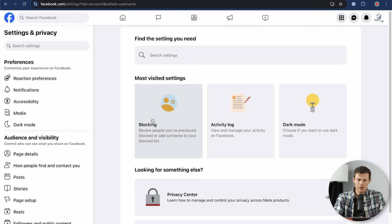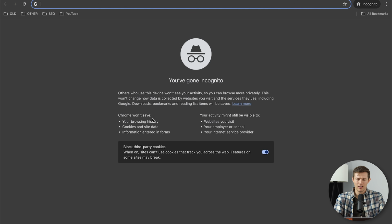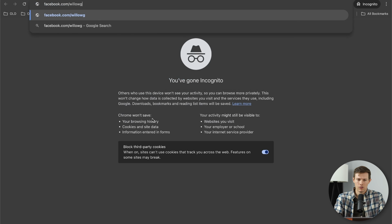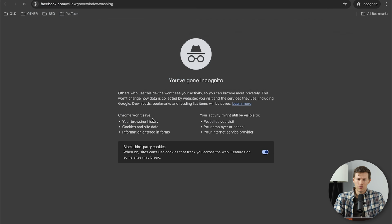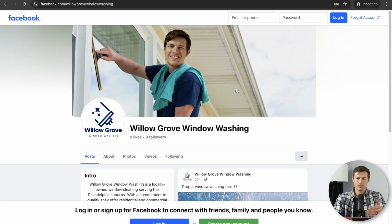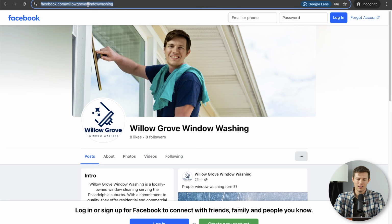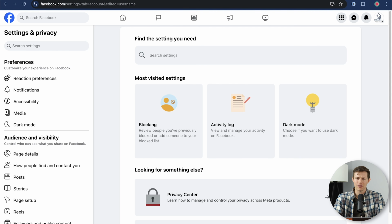So if I go into a new tab, a new incognito tab, not even signed into Facebook, and I type in facebook.com/Willow Grove window washing, hit enter. It'll bring us to this page right here. That's our page. That's how somebody can visit it. That's very convenient. Now I'm going to highlight that and copy that. We will actually use that again in a new tab.